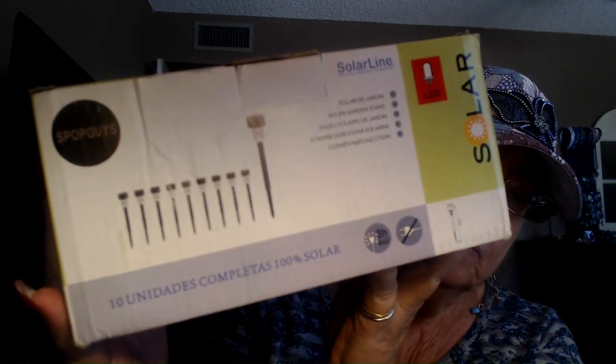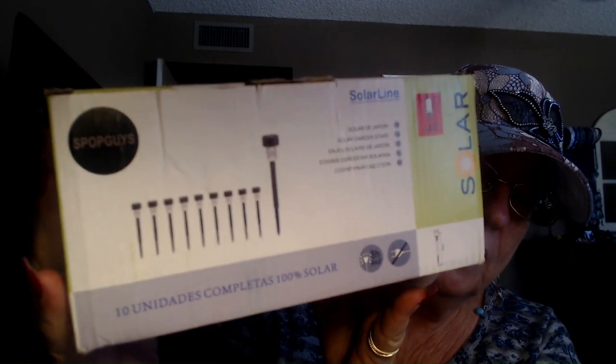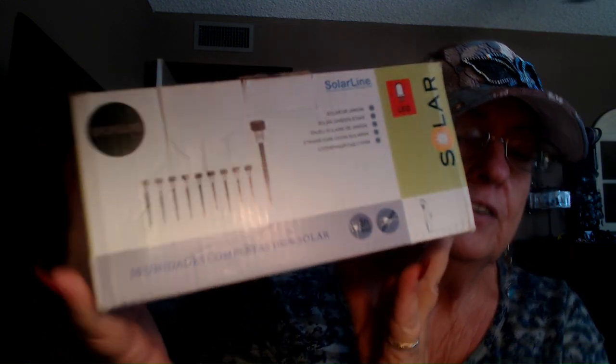All right, let's see what else we got in this bag. Oh, this is another set of solar lights. This is a set of 10 solar lights. And these are what I call the plain Jane solar lights. They're not fancy like the other ones that I just showed you. These are the plain Jane solars.